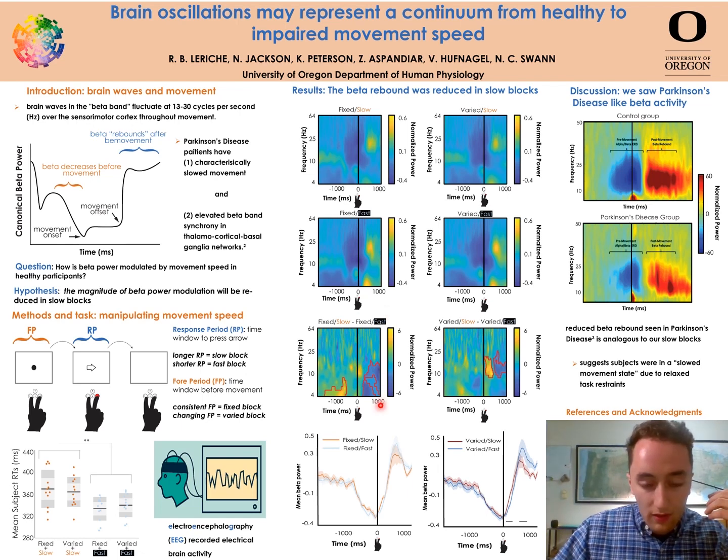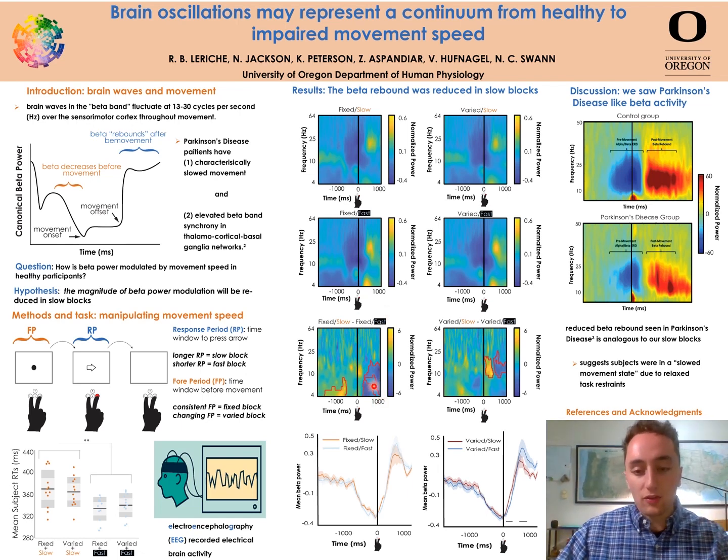While this is a little more complicated than the simple trace we had before, we can see this decrease indicated by the blue, seeing the difference between the slow and fast blocks, and again this blue between the slow and fast blocks, that's the reduced rebound. Except now we can actually see all of the frequencies between 13 and 30, versus the averaged version seen in the introduction. The easier way to look at this is by averaging between 13 and 30 hertz to get just a mean value.